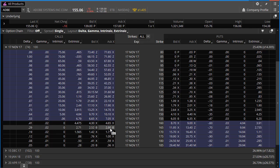Now, I don't know why. Oh, it's because of the bid-ask spread. But what it's telling us is that there's no intrinsic value. There's no value in this option if this option does not make it to expiration in the money. Now, this option can definitely move up in price. There's no doubt about it. Okay, but what you're paying for here is all time.